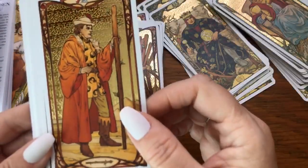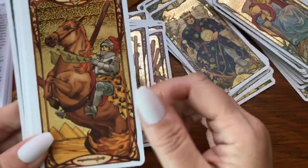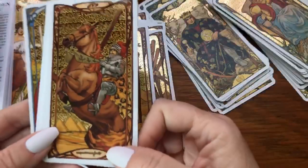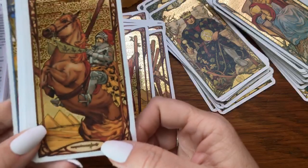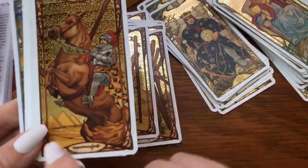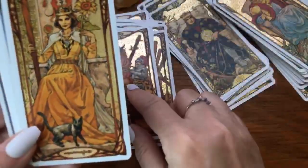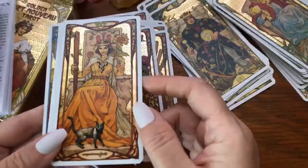Page. It's an old page. Page of Wands. Knight of Wands. I like that very much. Very bold. Leaping up. There's the pyramids in the back. And the Queen of Wands is very cute. I don't know if you can see her.